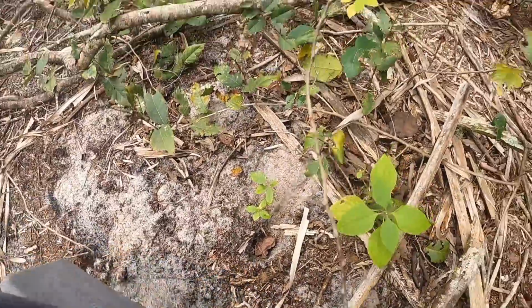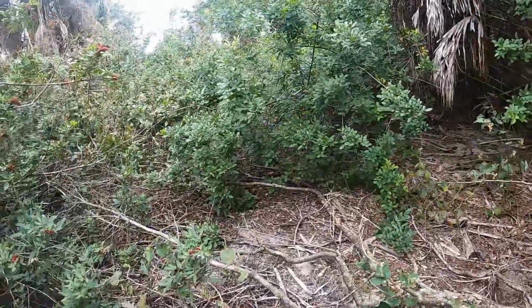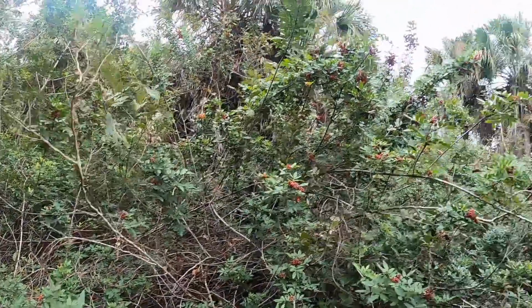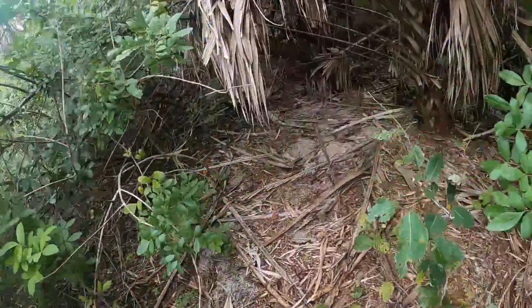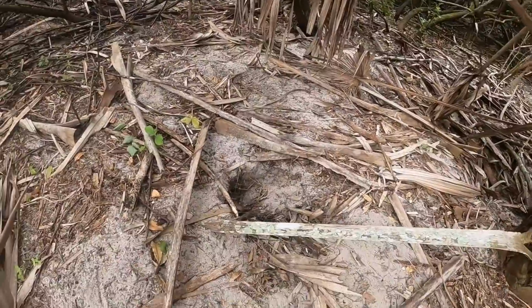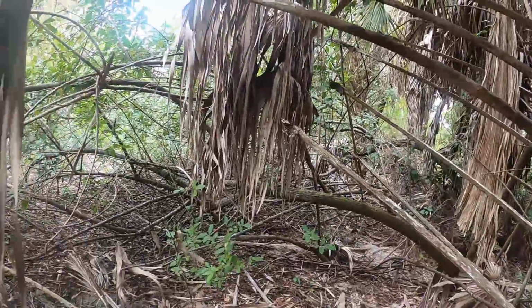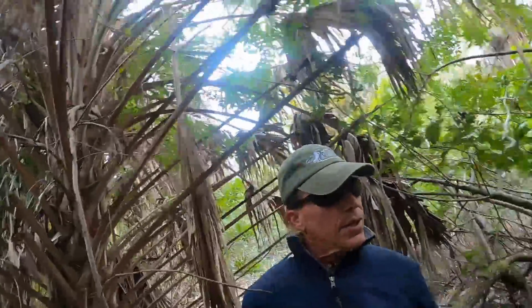There's areas over here that have been rooted up. If I had to guess, I'd say there's pigs on this island. Huh, that's interesting. Trying to keep my eyes open. Make a little bit of noise. You see that there? That looks like a place where something dug up the ground. We'll go forward, make sure we make some noise so we don't scare anything and so they don't scare us.